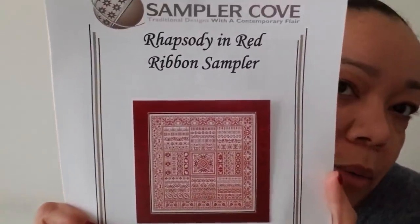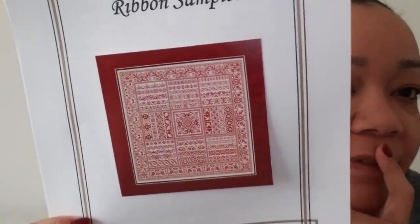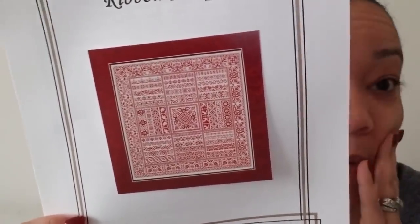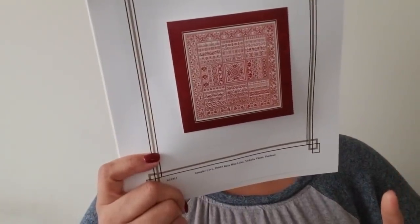So I'm trying to find the cover page to this because I see the flosses that I have in here, but I don't see, oh there it is. I don't know why I packaged this up. You know what? I do know why. I made working copies. So these are my working copies here. And this is, oh my word, Rhapsody in Red ribbon sampler. So I think I'm just showing you all of the Sampler Cove patterns that I purchased when I purchased Amtrak. Because I know I purchased a few of them and I think I just put them all in this bag.